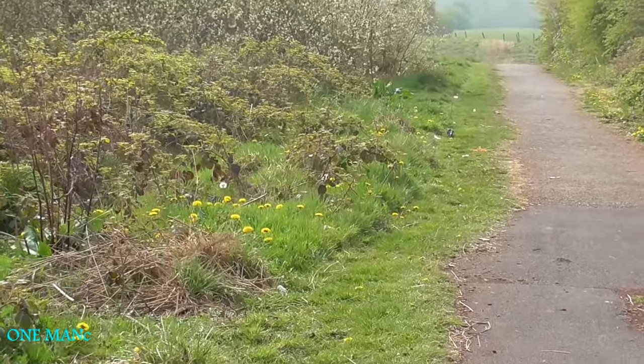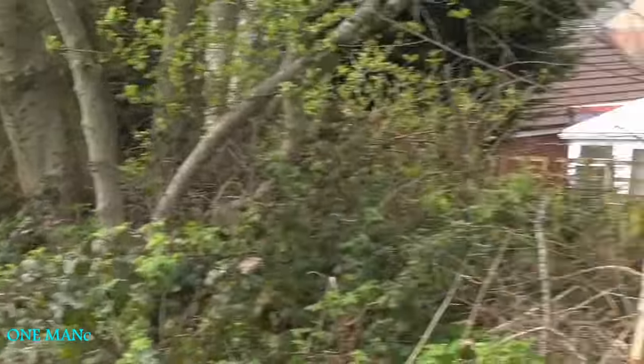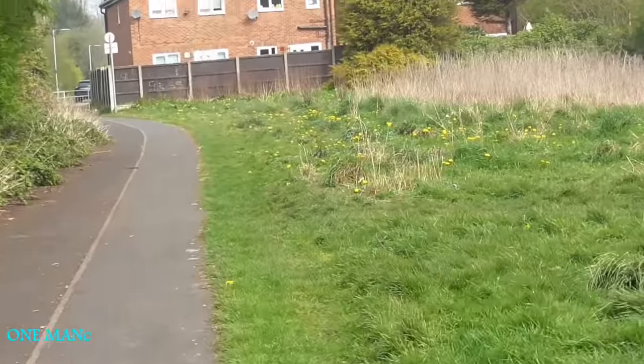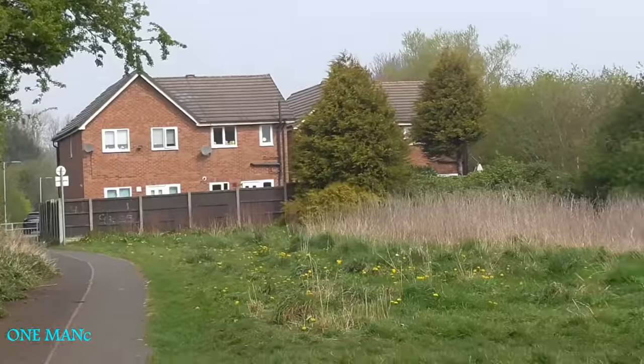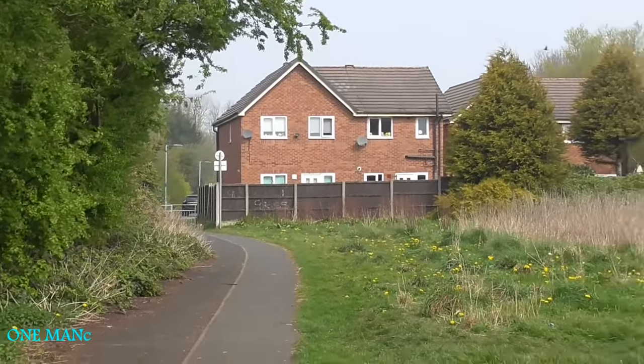Yep, we've temporarily lost all the urban stuff now. Looking rather picturesque now. That's the location of where them coal sidings were. You can see here there's a path that used to be literally the route into it.